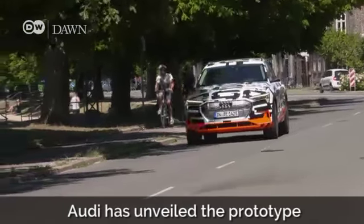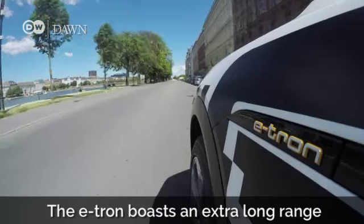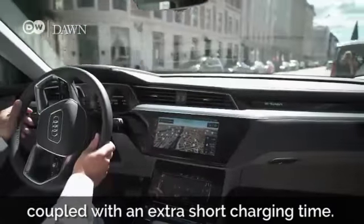Audi has unveiled the prototype for its first all-electric car. The e-tron boasts an extra long range of some 400 kilometers, coupled with an extra short charging time.